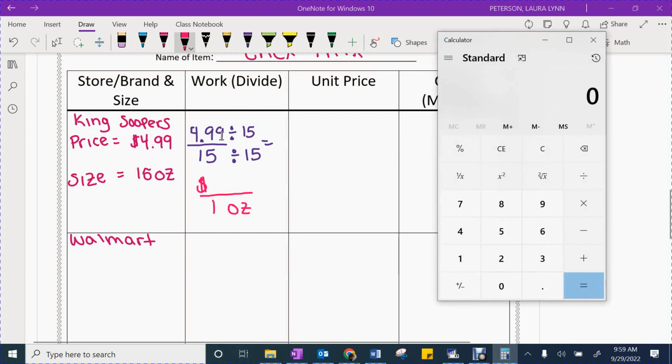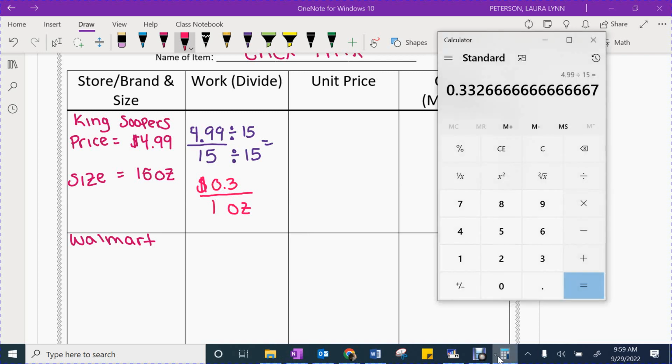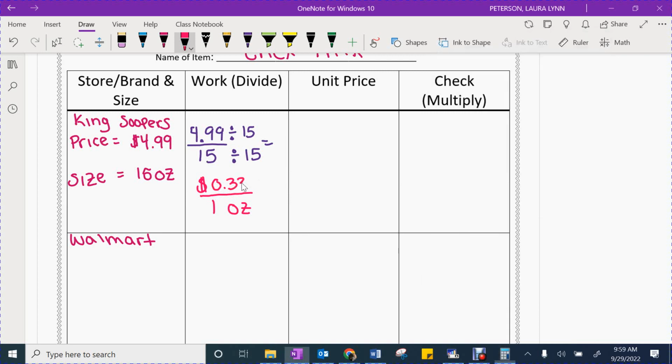And I'm going to type in this division question. $4.99 divided by 15 equals. And I get this really, really big decimal. Now, I told your students that's okay, but we are going to copy down at least 4 numbers after the decimal. So I'm going to start copying 0.3326. That's enough for right now.